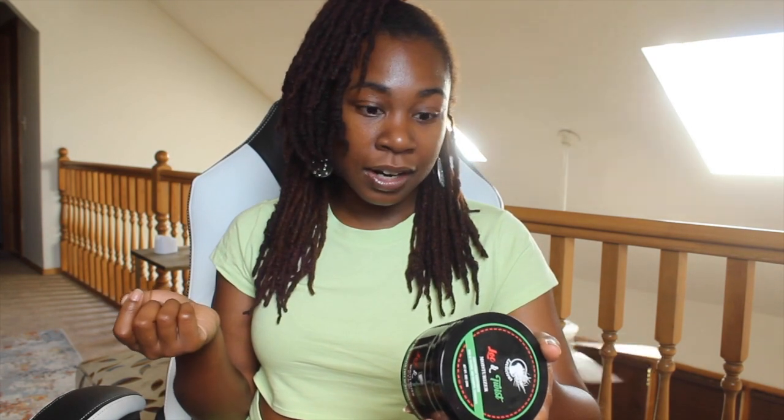But it says it's great for retwist, interlocking, two-strand twist, palm rolling, and comb coils. So if you're not locked and you're just a loose natural, you can use this to do a cute two-strand twist on your hair, and maybe this will give you a great twist out.